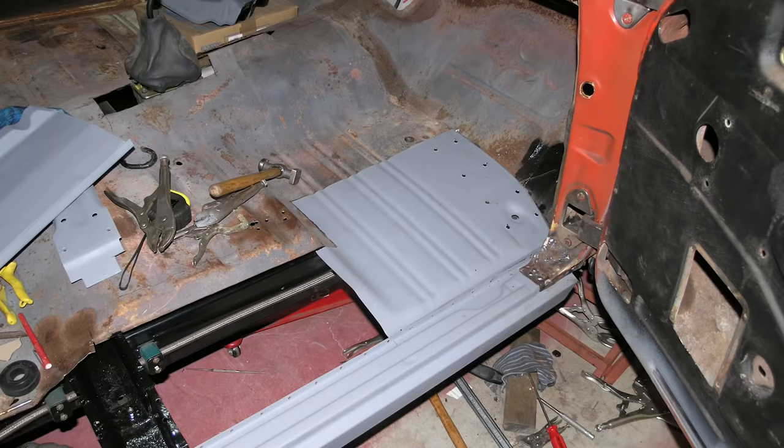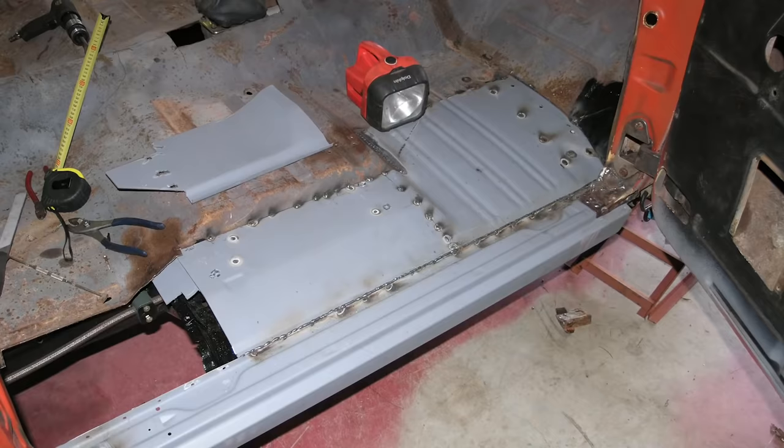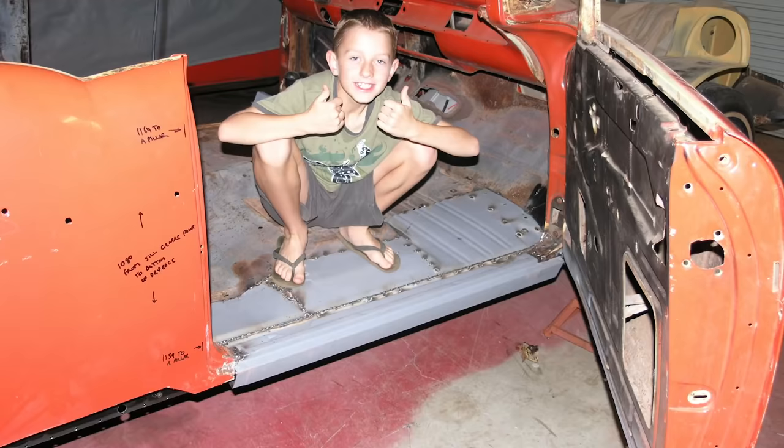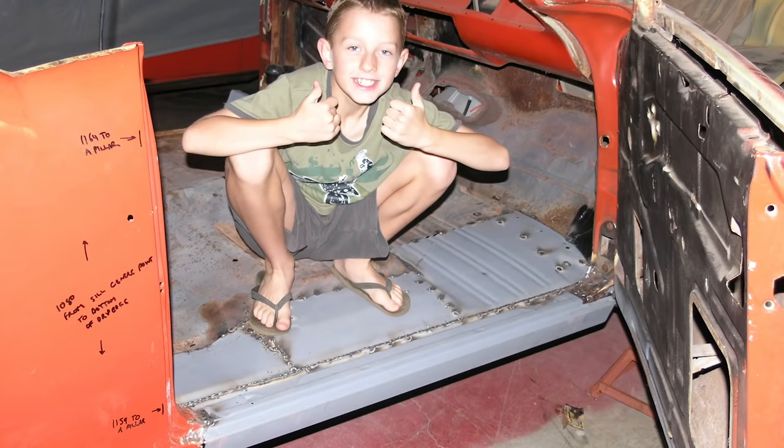Once the inner and outer rockers were in place, I started replacing the floor piece by piece until it was completely repaired. Here my son Andrew tests the repairs for structural integrity, and I presume it passed as it's still holding up to this day.